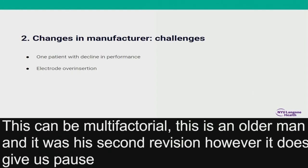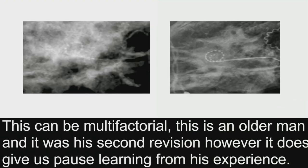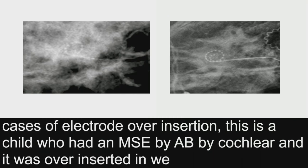We also found that in these contexts, we had 2 cases of electrode overinsertion. This is a child who had an MSC by AB and was revised with a slim straight by Cochlear. And we can see on the X-ray that it was overinserted and we chose to pull it back. And it makes sense as we are placing a lateral wall electrode into a perimodiolar pathway.